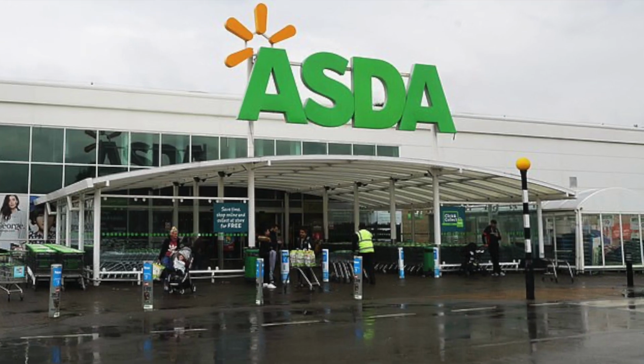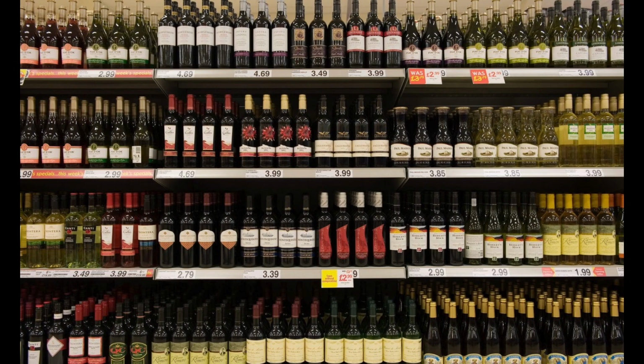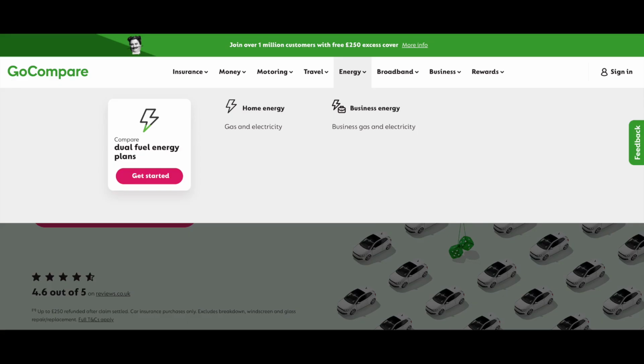The first one being cut back on those little luxuries when you're going down to Asda to do your weekly shop. Those couple of packets of extra chocolate bars as well as those couple of bottles of wine really do add up over the course of a month. Secondly, go onto comparison websites like GoCompare to see if you can swap bill providers in order to bring down your overall monthly household expenses. I did it this year and I was able to save over £300 just on my gas and electric.